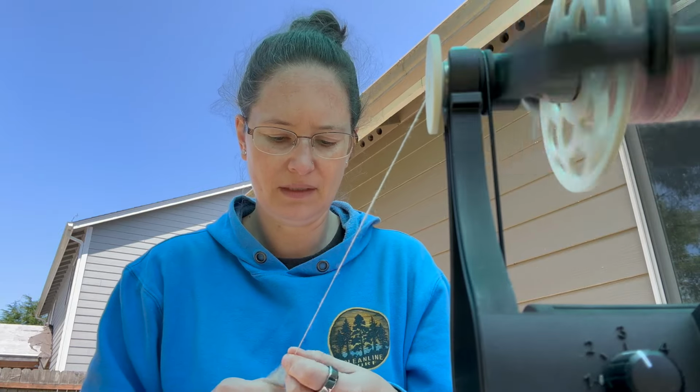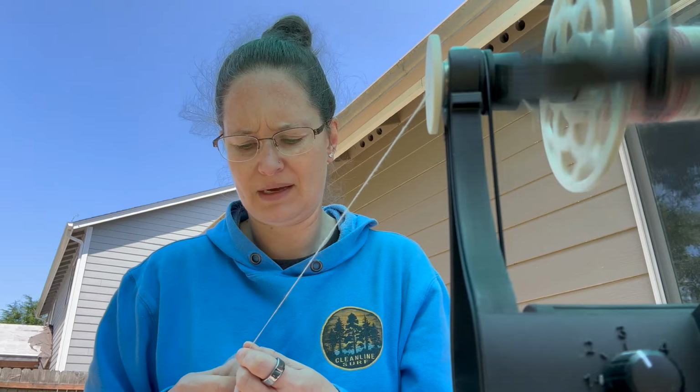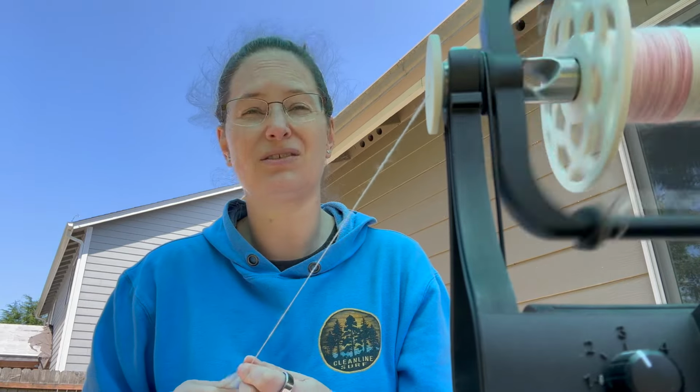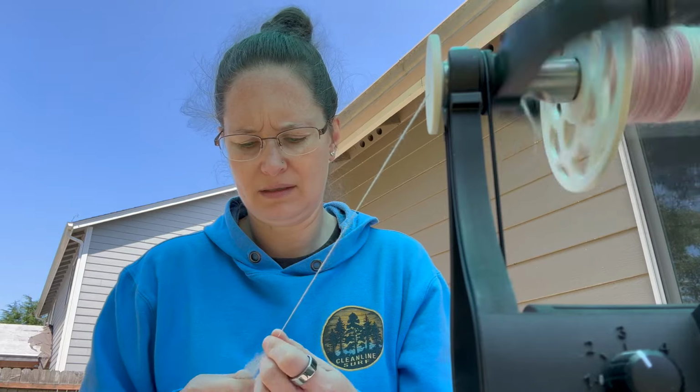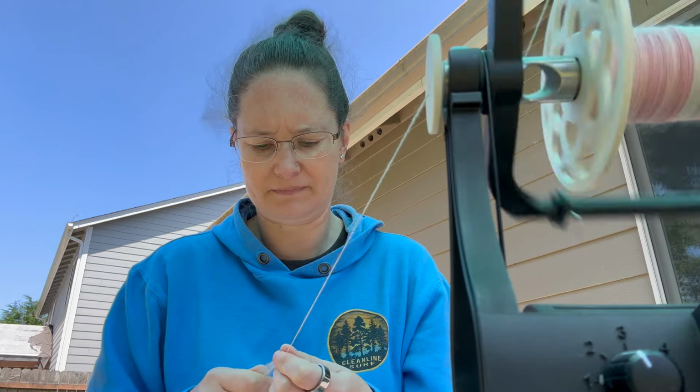So yeah, I'm still spinning away. I haven't been doing too much. It's so windy out here. It's sunny, but not super pleasant.